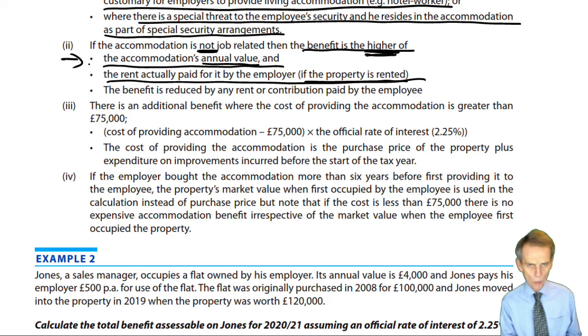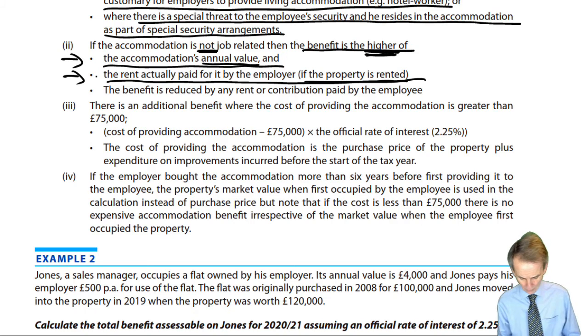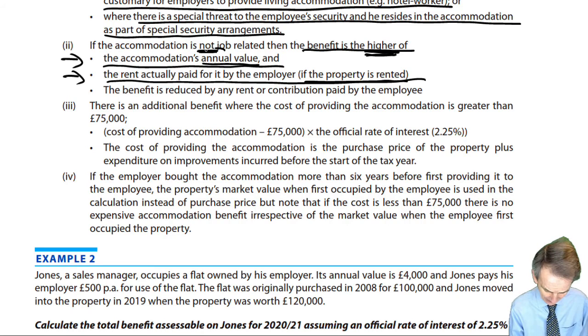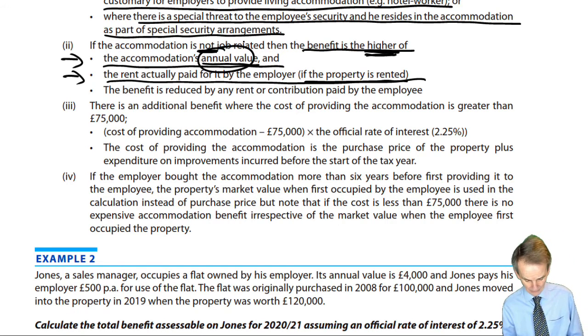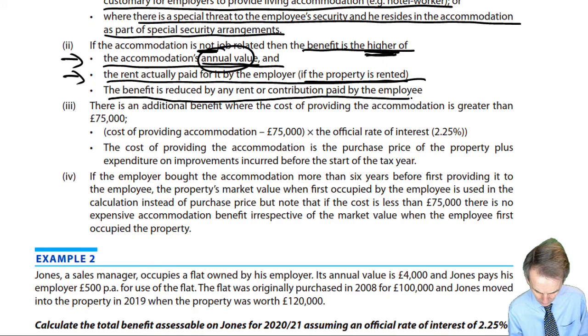But if it's not owned by the company, then it will be rented, in which case you now have to look at each of these two figures, the annual value and the rent actually paid for it by the employer, which in real life is always going to be greater than the annual value. So if it's rented, you look at the higher of those two figures. If it's not rented, clearly there is no rental, so you're left with the annual, stroke ratable, value. This benefit is reduced by any rent or contribution paid by the employee.